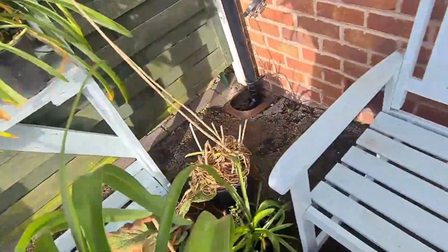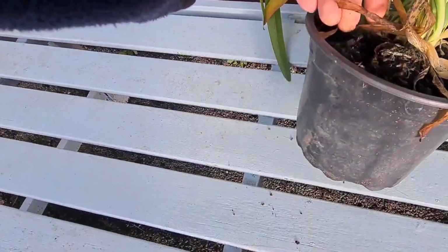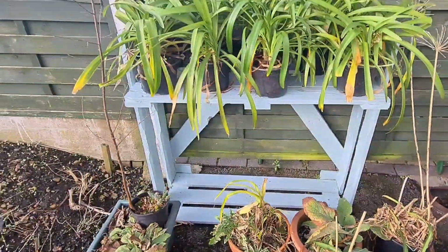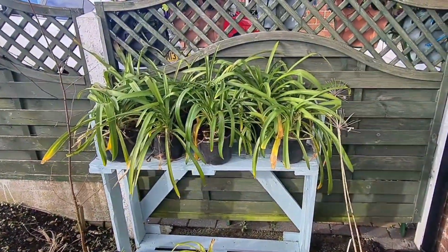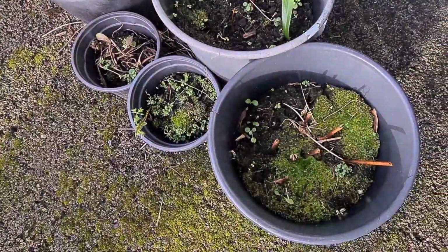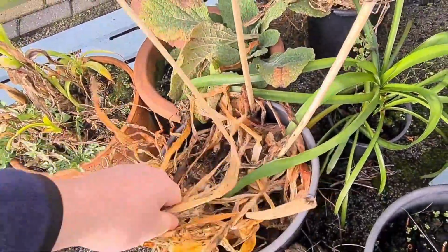I'm just so pleased with these. It took 3 years to get to this stage. If you look there, nice strong root system coming out the bottom. I gave one to the delivery driver the other day. Just told her to pick one. So yeah, here we go. Here's my peonies in pots. These are what I got from Poundland.